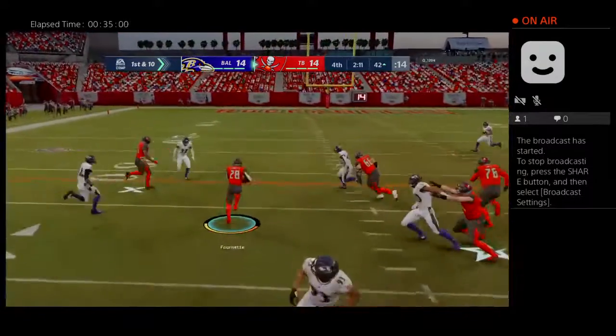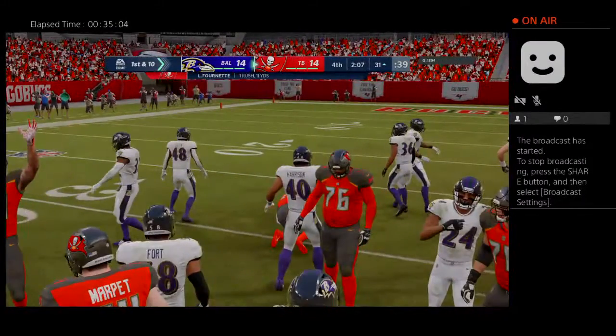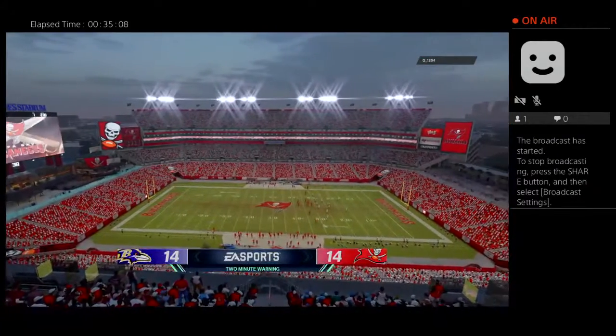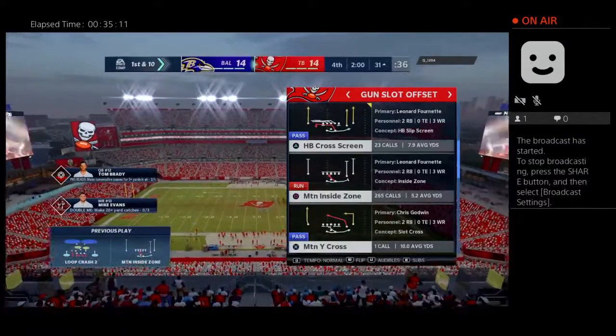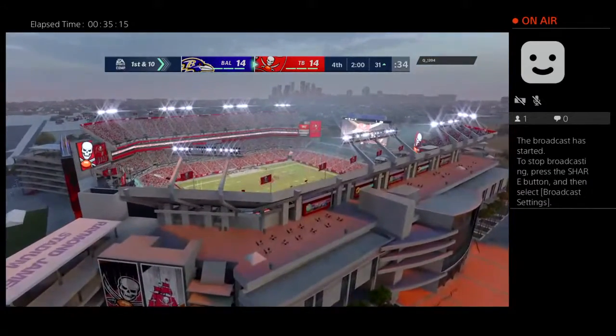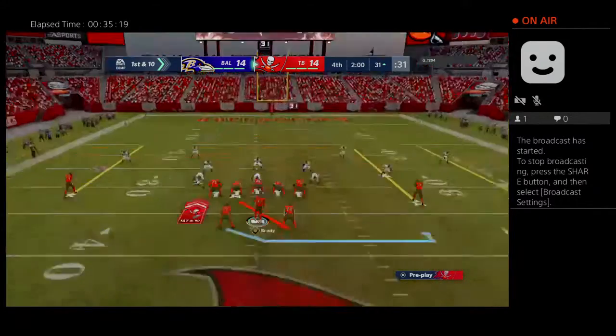A shotgun give to Fournette. And he gets it inside the 35 and just shy of the 30. That's over 40 yards of movement with those last two plays. Getting down to the good stuff. All tied with 2 minutes remaining on EA Sports. So it's Buccaneer football as we welcome you back.